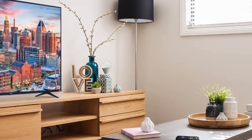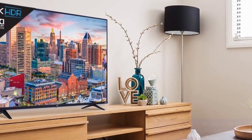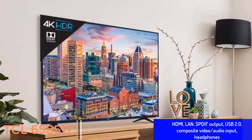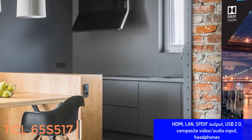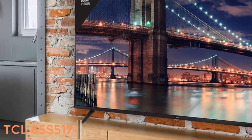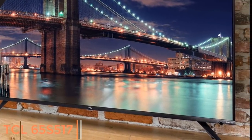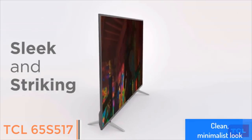The 5 Series 4K TCL Roku TV delivers stunning Ultra HD picture quality with 4 times the resolution of Full HD for enhanced clarity and detail, as well as the most streaming channels of any 4K TV. To make the most of all this content, Dolby Vision High Dynamic Range technology delivers bright and accurate colors for a lifelike viewing experience.